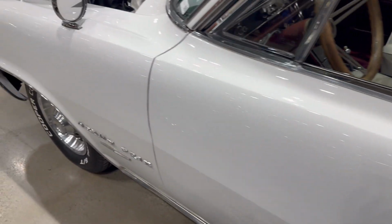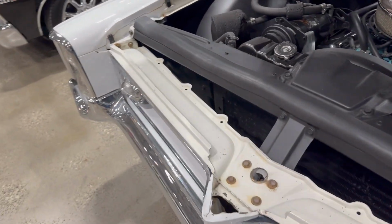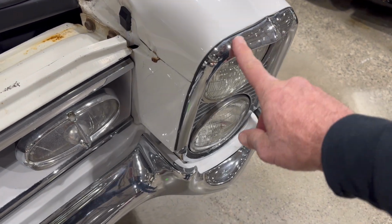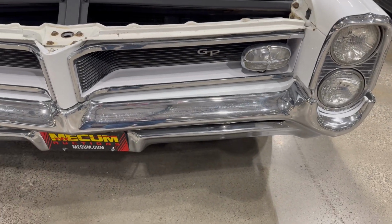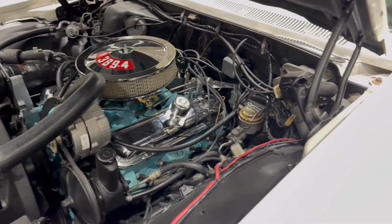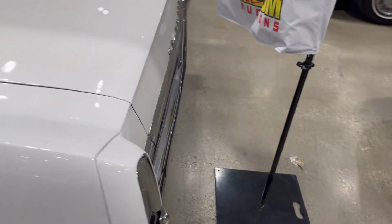A lot of unique features about the Grand Prix. A lot of weird trim differences, things like that. Like, I believe this car actually should have painted headlight bezels. This has full chrome headlight bezels like a Cadillac or a Bonneville. Typically a Grand Prix, this outside perimeter would be painted body color. Park lights in the grills. Steering, brakes, and air.